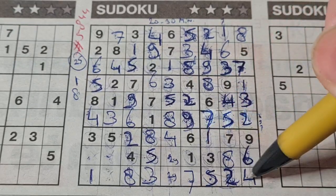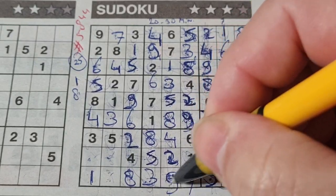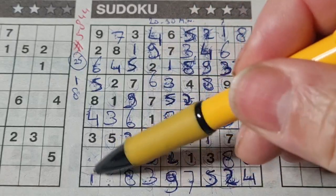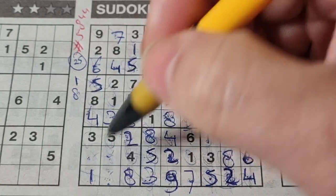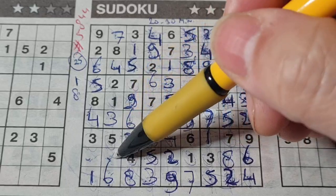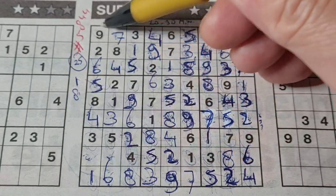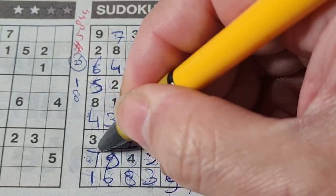2 and a 9, we have a 2 now in the last row. No 2 there. 2 should be here, and the 9 goes there. 1 box left in the last row for number. The 1, the 2, the 3, the 4, the 5. 6 is missing. Final two numbers in this big square for numbers. The 1, the 2, 3, the 4, the 5, the 6. 7 is missing. The 8 and the 9 is missing. 7 and 9. We have a 9 in the first column. No 9 there. 9 should be here. And the 7 goes there.